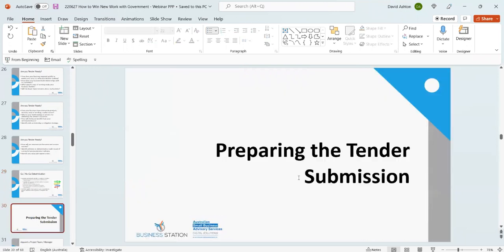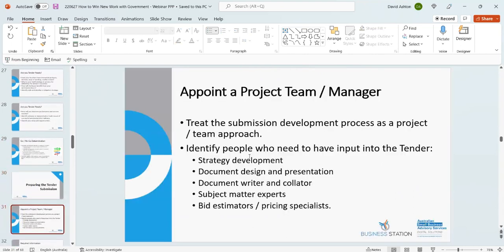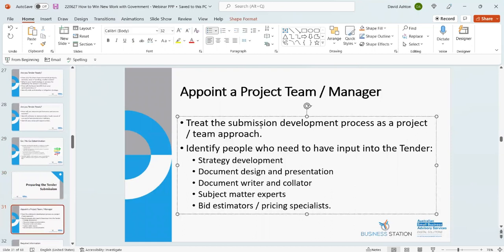And once you've decided to submit the tender, then you need to get out and do the work of putting it all together. And it could just be you doing it, or you might have a team of people working on it, depending on how big your business is.